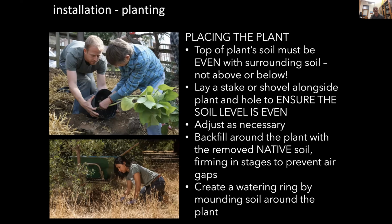So this idea of laying a stake or a shovel or something right alongside the plant in the hole to make sure that they are even, that makes a ton of sense. And if they're not, then you need to adjust it. And if it's too low and you do need to add soil below, you want to really compact it down before you put the plant back on top of it, because if you don't, it'll do what I was talking about earlier, where it'll just wash away and then it'll fall down on its own. So even, that's the most important thing.